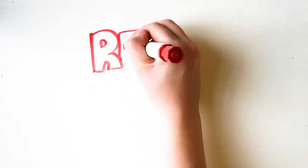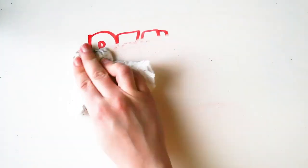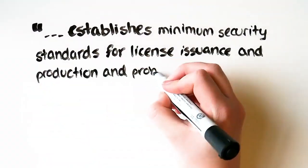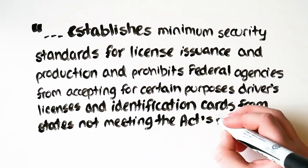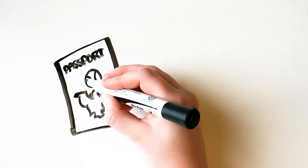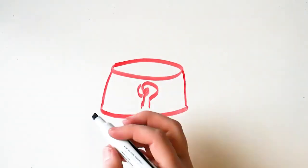A primary concern for many heading into 2020 is the October deadline for the Real ID Act. The Real ID Act establishes minimum security standards for license issuance and production and prohibits federal agencies from accepting for certain purposes driver's licenses and identification cards from states not meeting the Act's minimum standards. In other words, the Real ID Act is changing the way we fly domestically to require a Real ID or 2 valid forms of identification to get past airport security. But don't panic.